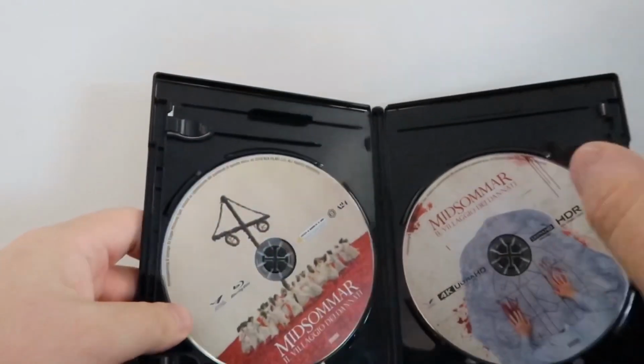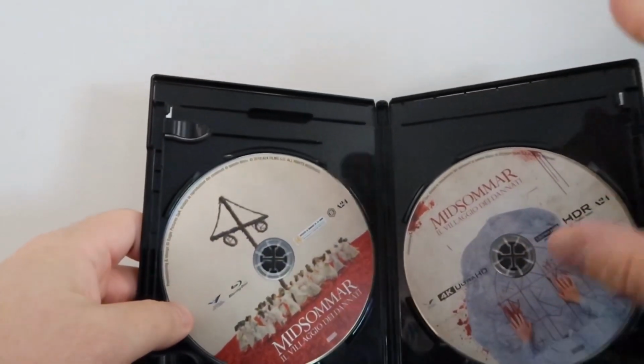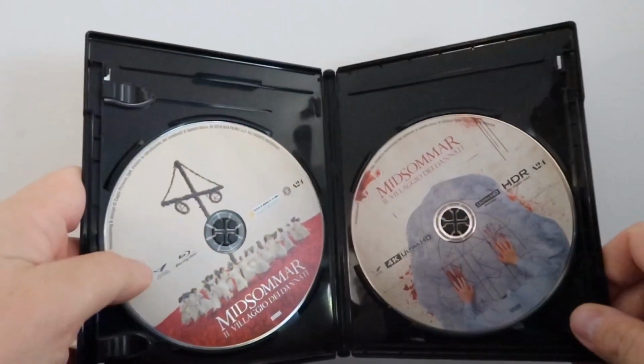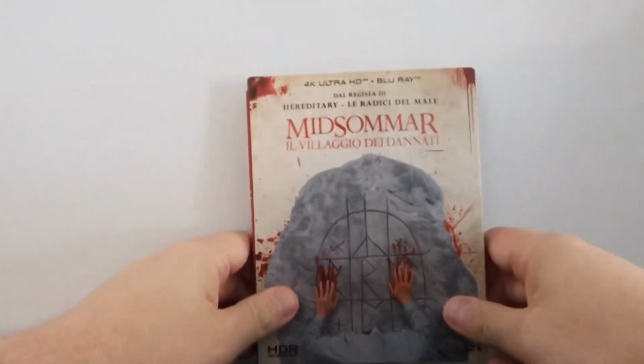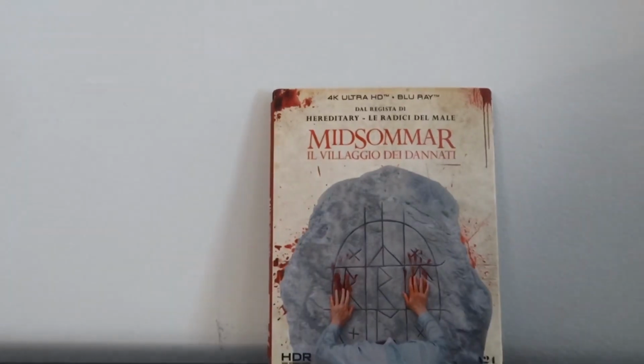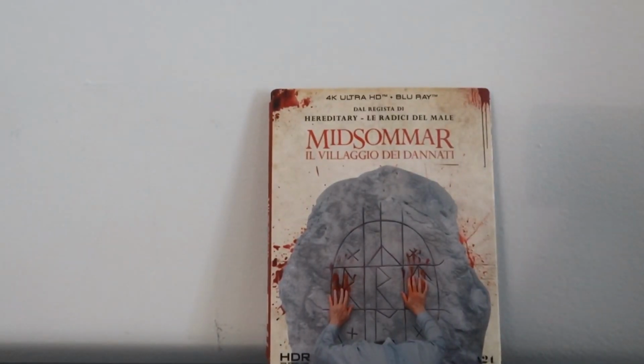And then the Blu-rays are also region locked. So keep that in mind if you're going to import. You will be able to watch the 4K disc on any player, but the Blu-rays are region locked. So if you're importing it in here, you're only getting the 4K edition. So, all right, let's talk about the picture quality and the audio.